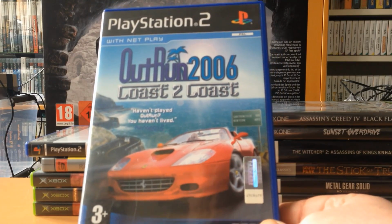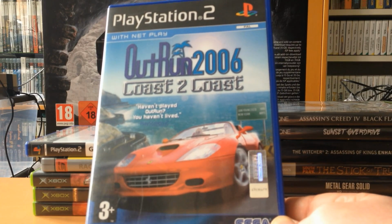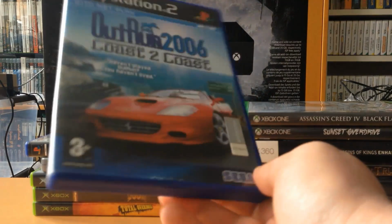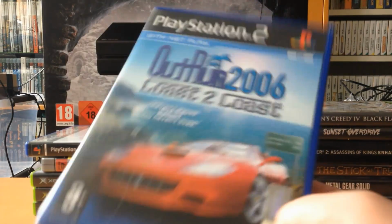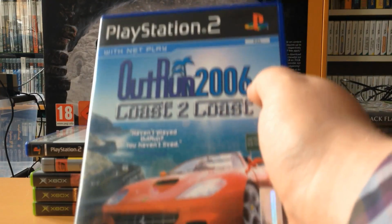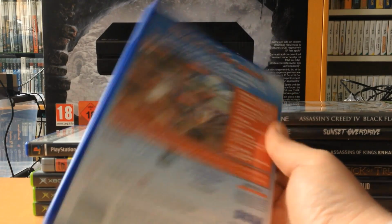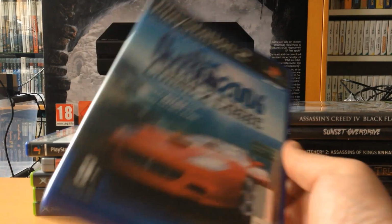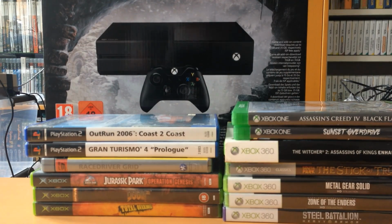Outrun 2006 Coast to Coast, made by Sega. This is not a hard game to get, not for the PlayStation 2. I have the version just called Outrun 2 for the Xbox. But I was looking for this one for a long time because this is kind of hard to get for the original Xbox. So when I saw it for the PlayStation 2, I just picked it up, and it was pretty cheap as well.